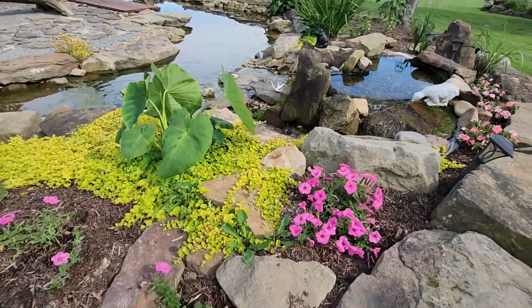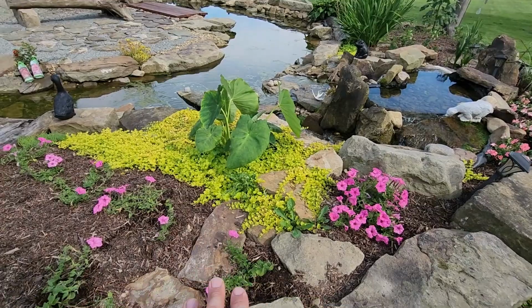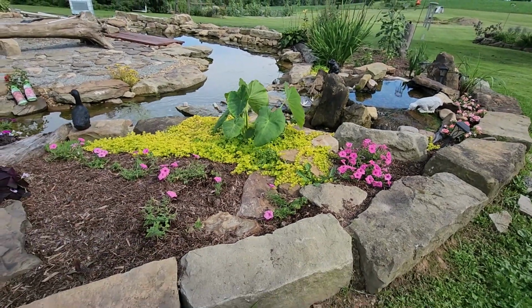But doesn't this elephant ear just fit in perfect? I planted it before that creeping Jenny actually took over there, so it's popping up through it, and I think it just looks like it belongs. It looks really natural this year.